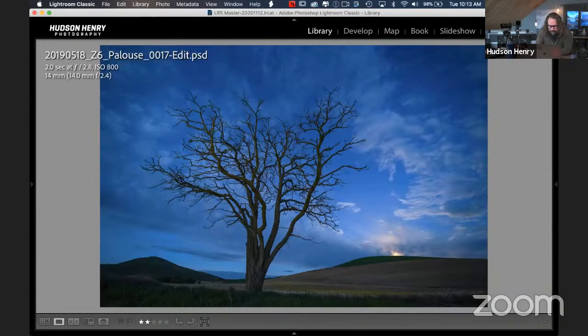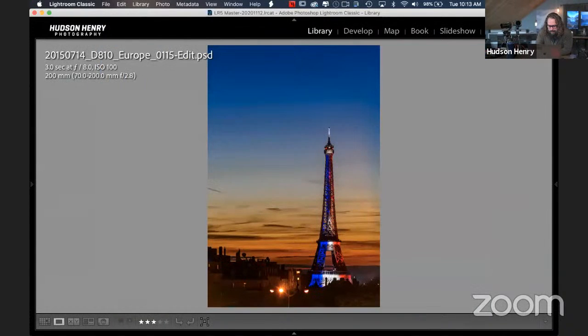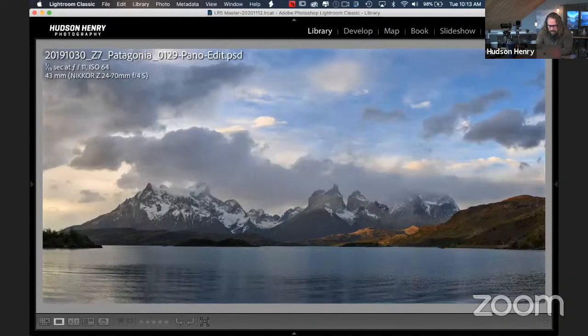This was on a workshop in the Palouse with Rick, setting up, 2 seconds is the only way to get this. The Eiffel Tower right before the fireworks on Bastille Day. And then there's the scenes where it's an interesting landscape, not so spectacular. This is from our workshop in Patagonia, a little over a year ago.